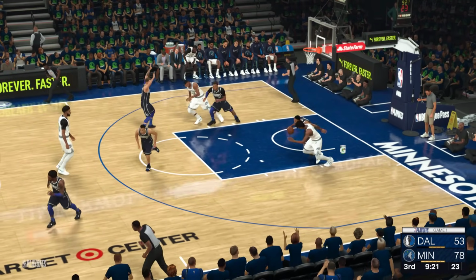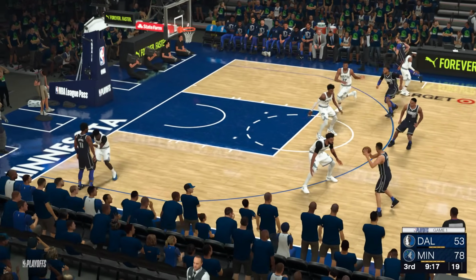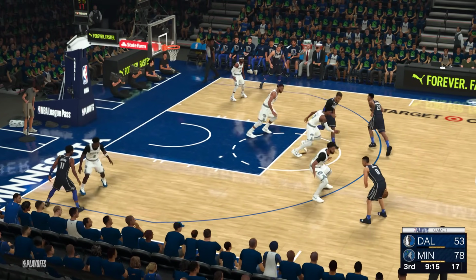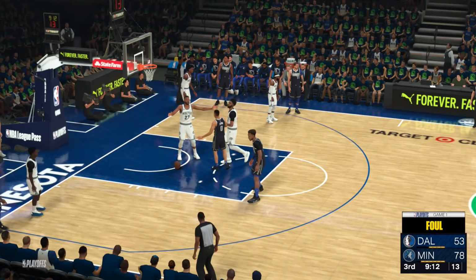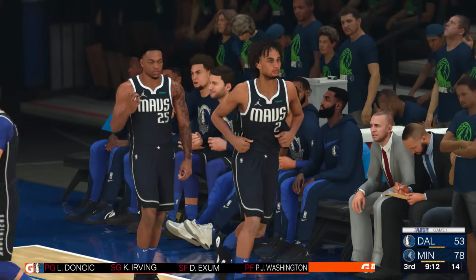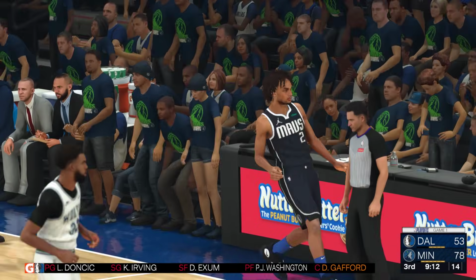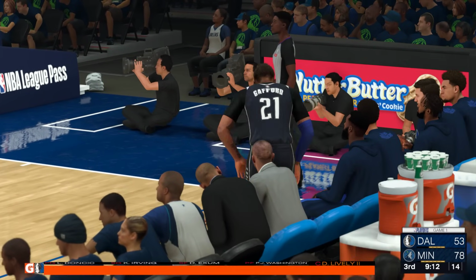That one misses for Towns. Well, one of the ways you mark consistency is looking at a player's efficiency rating, and Kats is generally among the best in the league. And there's the foul. It's on Rudy Gobert. That'll get him his 4th foul of the game. That foul gives him 4, so he's got to settle down a bit. Reed's checked in for Karl-Anthony Towns.